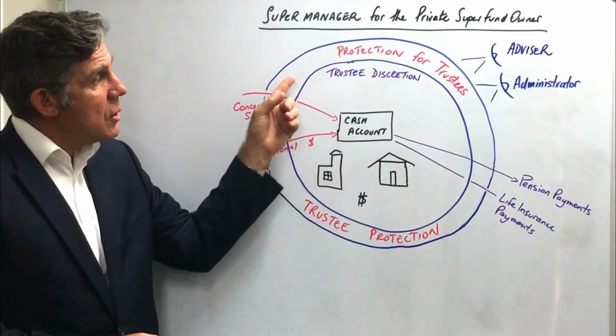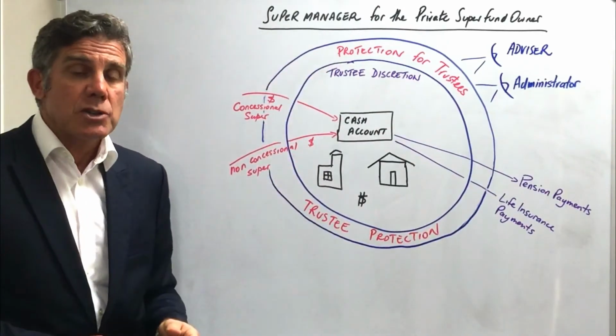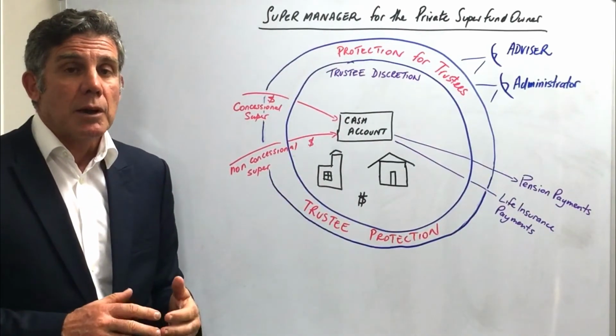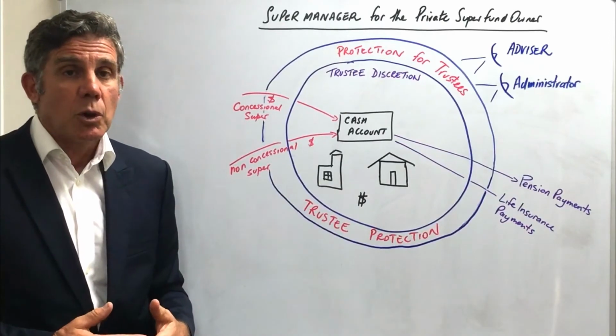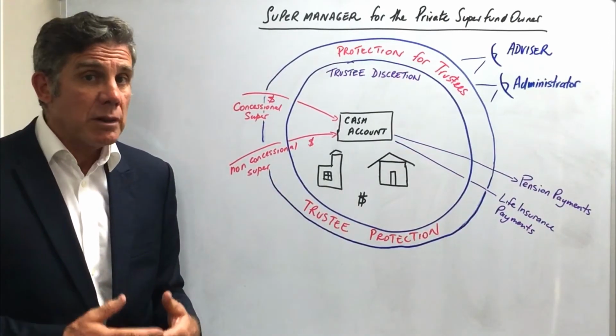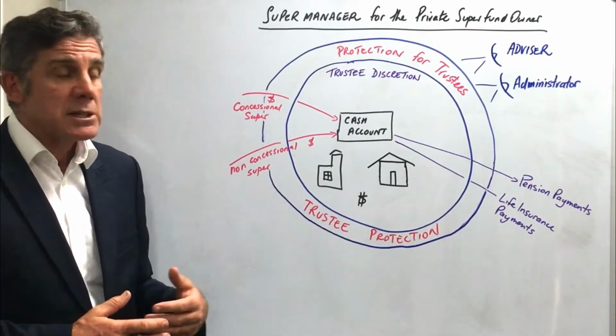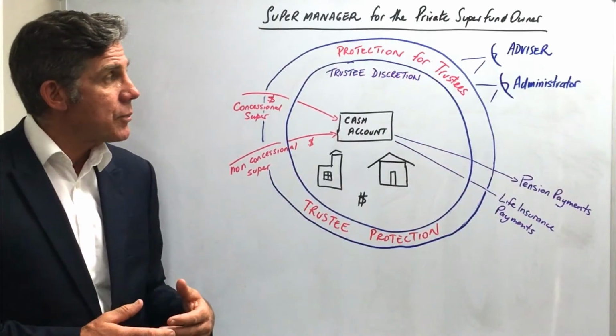What's in it for trustees? Well, apart from simplicity, it also offers protection. Protection from bankruptcy, should that occur, or if your business should fail. More importantly, protection from creditors in the future, and it also allows flexibility in terms of how you invest.